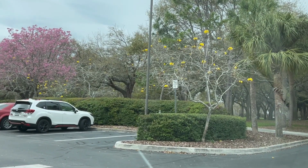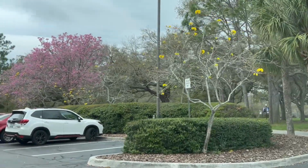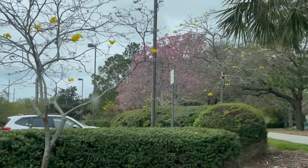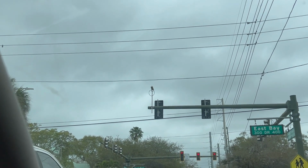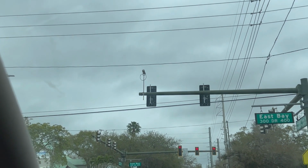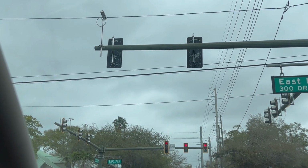I gotta pay attention to my car, sorry. The yellow trees are starting to bloom too. It's very colorful in Central Florida right now. Yep, looks like the weather forecast has changed. So I want to hurry to do that errand I was talking about before the weather changes too much. But I'm hungry, so I kind of want to stop and get lunch too. We'll see if my creativity wins out over my hunger.